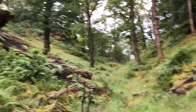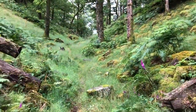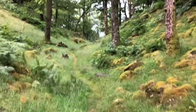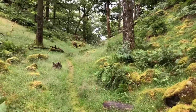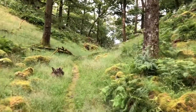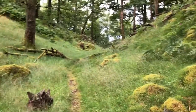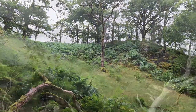Just keep that on your left hand side, keep winding round, and eventually you move away from the little gully that the falls are in, and it brings you down this nice little forest track. It starts moving downhill. I suspect it'll end up somewhere near Kettlewell again. We'll follow that in a minute. For the time being, we're just going to climb up this crag, and we should be rewarded with a really nice view.